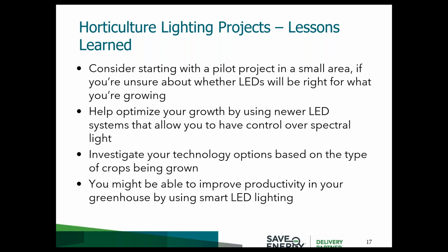Other important points to mention when developing your project. Ensure you obtain accurate quotes at the pre-project stage so that you don't leave any money on the table. LED grow light projects are proving to be worth the investment, particularly while there's still time to receive an incentive from Save on Energy. And to ensure the application review goes smoothly, it is important to confirm completeness and accuracy within your application prior to submission.